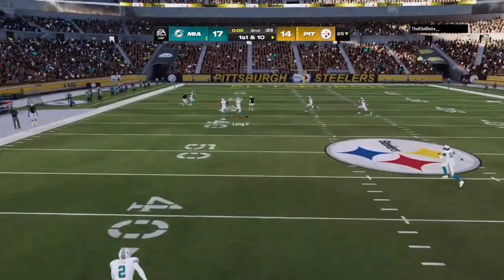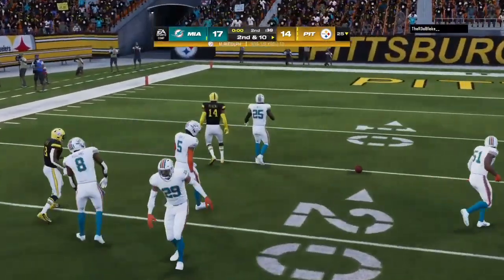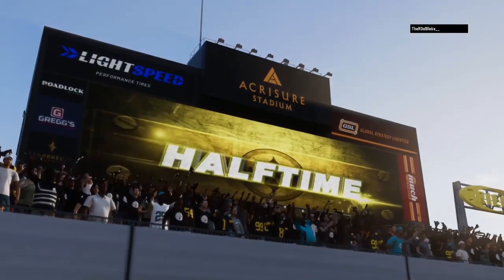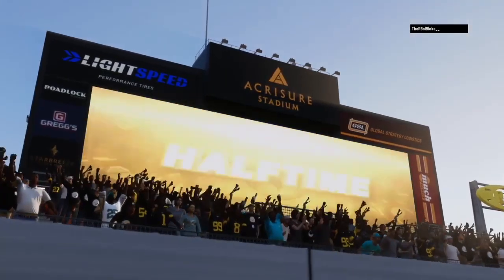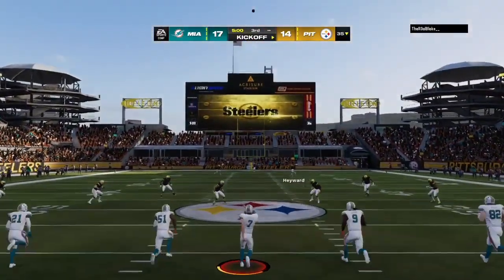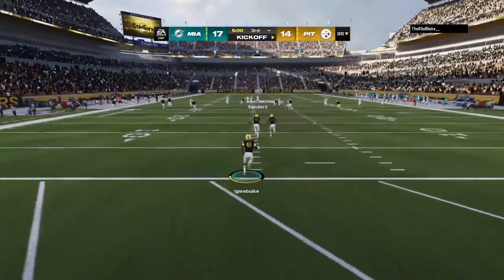He's going to loft one deep left side here. And he knocks the ball away, and it falls incomplete. First half in the books. You're watching the NFL. A field goal the difference. 17-14 is the score. Back underway here now in this third quarter.